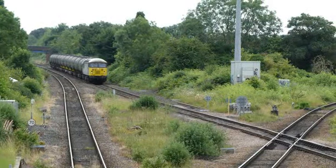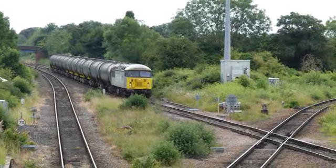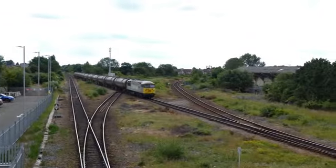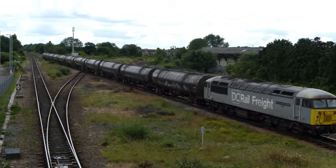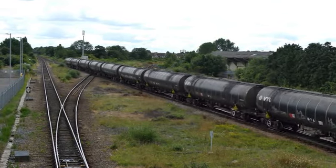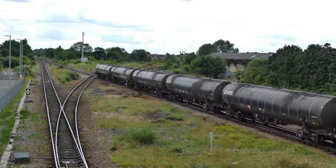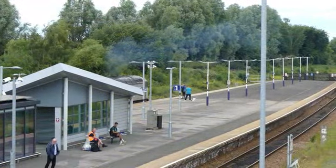Hired in DCR Loco 56091 heads Colas Rail's recently introduced 6M44 empty bitumen tank service from Preston to Port Clarence. There's a brief stop to pick up a pilot, not an EasyJet one, before making a spirited departure to the branch.